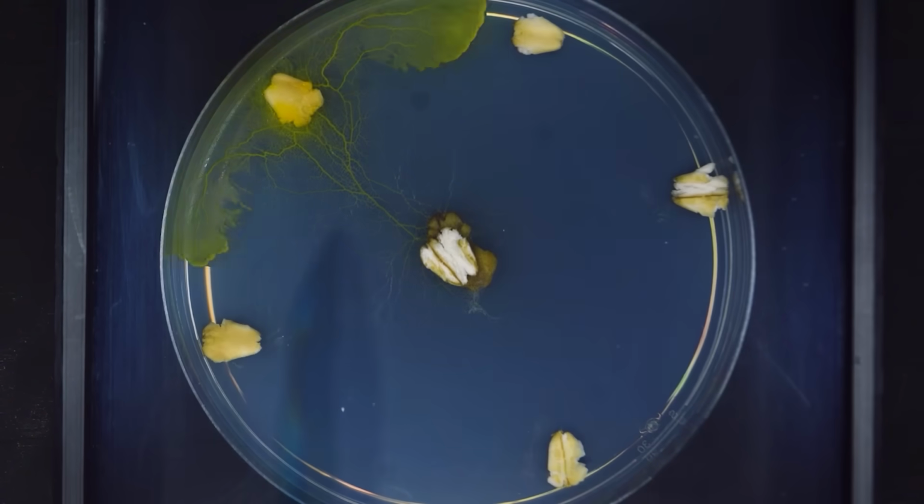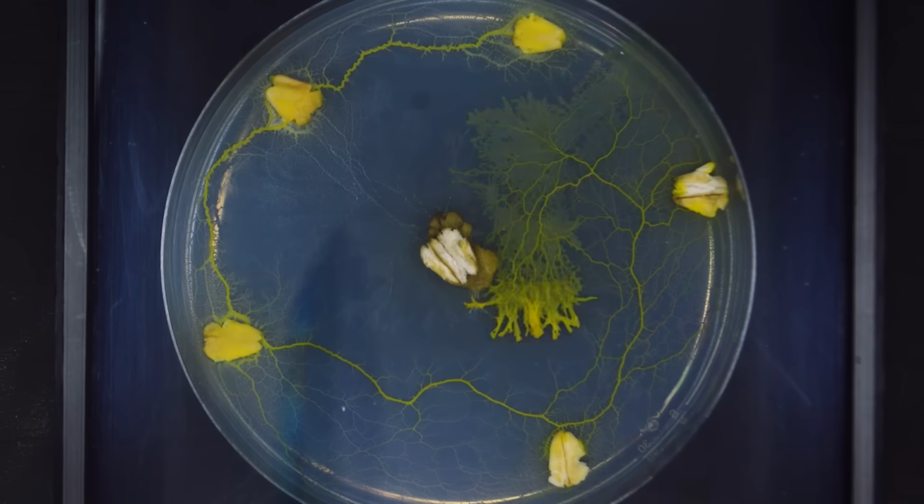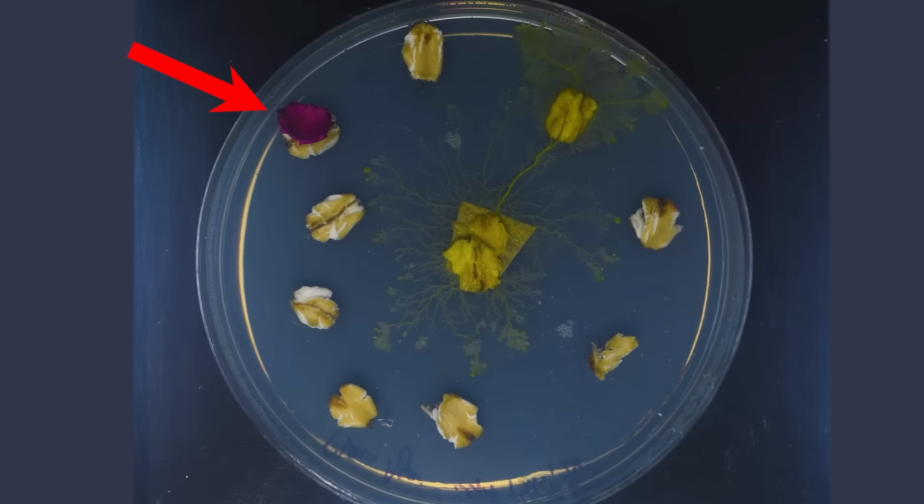Now, the one problem with the taste test was that we can't see the nutrients as they distribute through Jerry's body. So let's try a similar test, but instead of a flavor, we're going to use a dye to act as a tracer and see how it distributes.